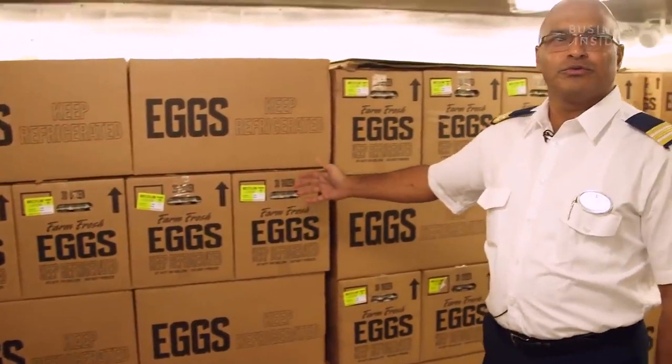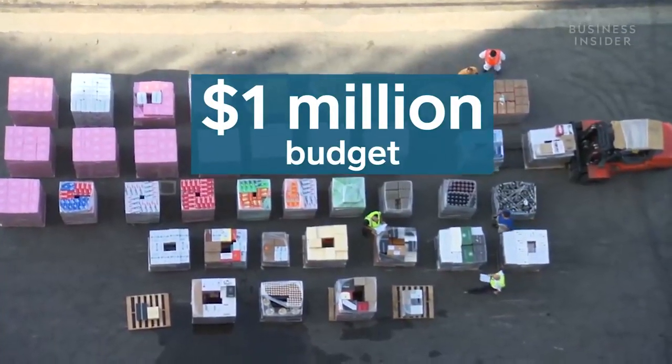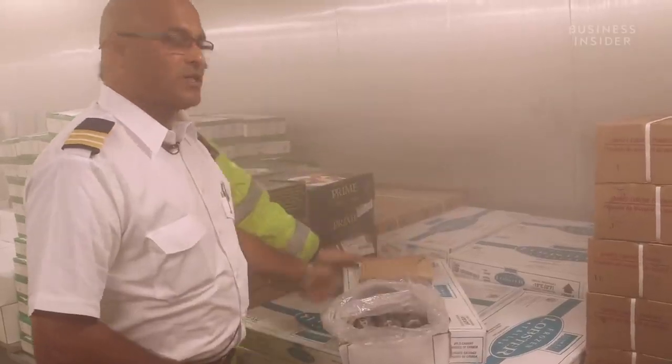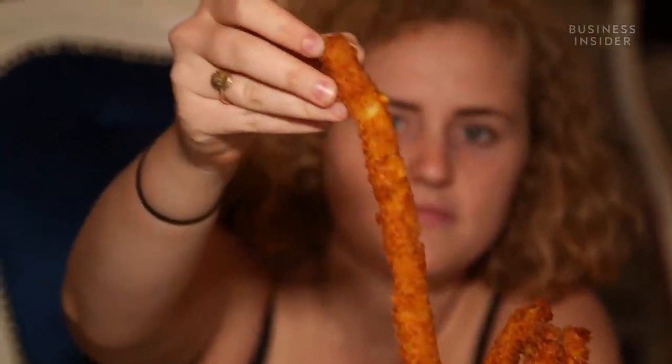He orders food for the ship's 23 different restaurants. Every week, Jarrett's got a $1 million shopping budget. All of that is just for 7 days of food. Sometimes Jarrett will tweak his orders based on who's coming aboard. More kids means more chicken fingers. That's how the operation runs.